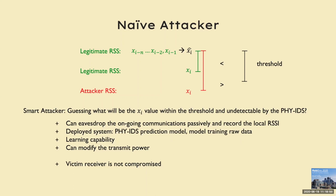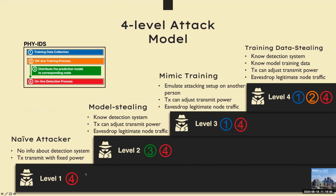But there is also something attackers cannot do. For example, at least the target receiver should not be compromised. Otherwise, we don't basically have a spoofing attack. So based on these assumptions, here are the details of the 4-level attacker.